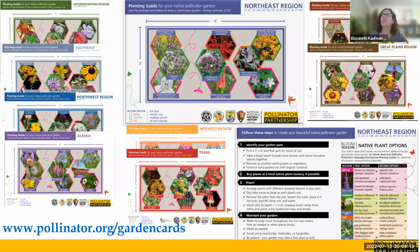Okay, so resources. Through the North American Pollinator Protection Campaign, which is one of Pollinator Partnership's signature initiatives, we've produced these native pollinator cards. They have really easy to follow step-by-step guidelines for installing gardens, and they include recommendations for 18 different native species here in the Midwest. There are also cards for Alaska and the Northeast, the Northwest, Intermountain West, Great Plains, the Texas region, and there are cards coming too for California.